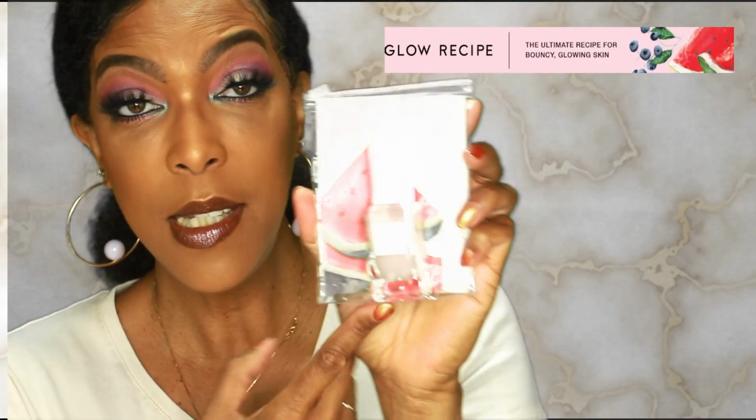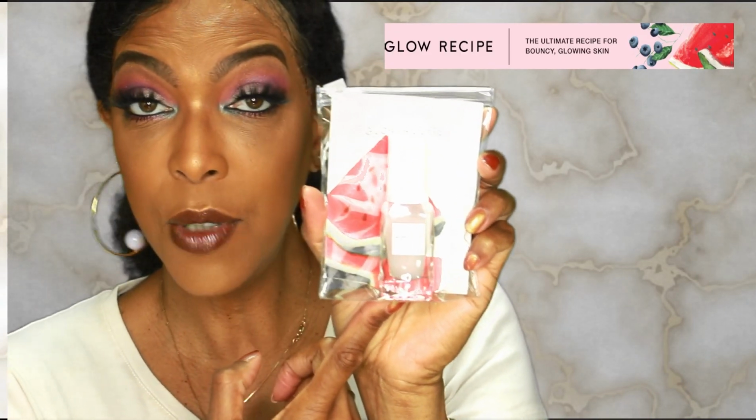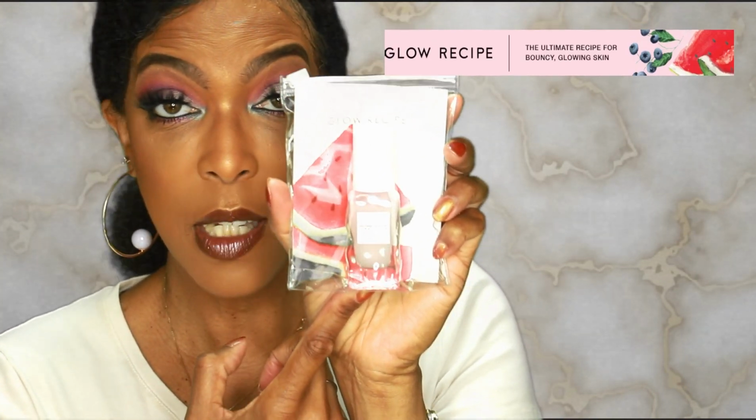I have been using my Clinique Moisture Surge Hydrating Moisturizer for quite some time. I am almost out. So this was a good time for me to pick up something else so that I'll be able to try it out since I am running out of my Clinique. So I will try this out and I'll be certain to come back and let you guys know what my thoughts are regarding this product as well. The next item is from Herbivore and it's from their Emerald collection. And this is an interesting product.